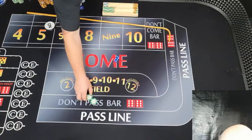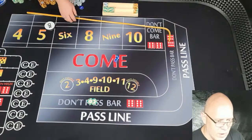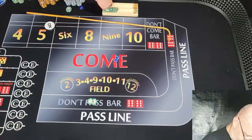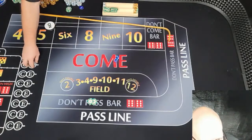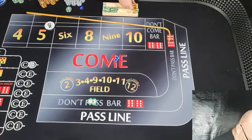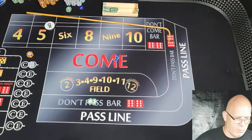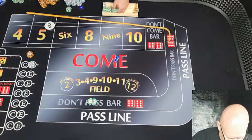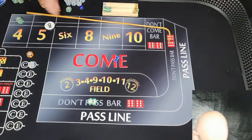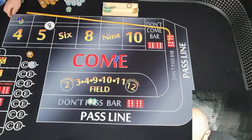So what we would do now is we would stack this. And then we would go to our second level. So we have a $50 2 unit don't pass. We're going to go with a $4 yo. And we'll go with a $20 hard 4. And then we'll go with $160 on the lay 4. 1, 2, 3, 4, 5, 6. And 160. And then that would be a lay in there.